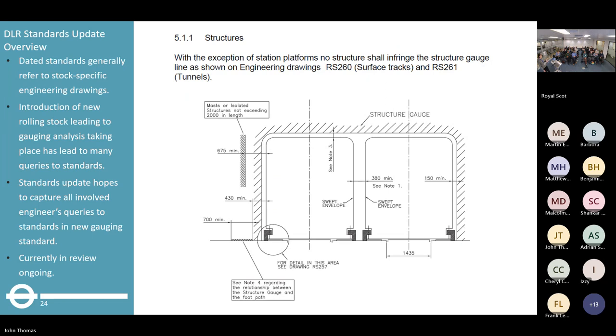So part of that meant that when we were doing gapping analysis, for example, we worked a few nights doing some gauging analysis within platforms and stuff like that. In those activities, we would normally refer to the standards and see what they say to assist us with guidance in what we were doing. In doing that, I think us and a lot of engineers approaching the DLR standards realised that the standards are actually quite thin.